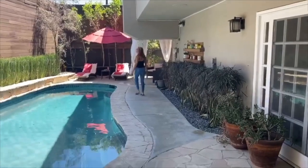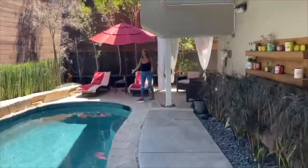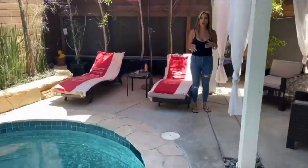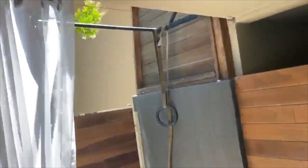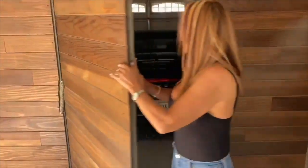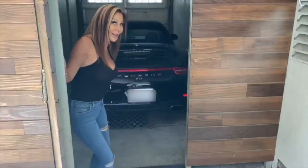And over here we can lay out. Over there, we also work out here recently since the COVID-19 been going on. We have the stay home orders. We spend a lot of time out here. So we come and hang out here. We have another little exercise thing here. And then this is where I keep my baby, my Porsche. See it? Porsche.